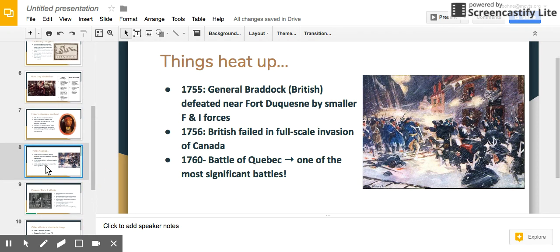All right, so now things are getting heated up. In 1755, the British general Braddock was defeated a few miles from Fort Duquesne by smaller French and Indian forces. The British also then failed in a full-scale invasion of Canada in 1756. William Pitt then becomes the leader of the British government. He's very popular among his people. And his success in the war actually led to Fort Duquesne being renamed Pittsburgh.